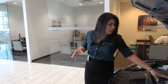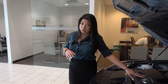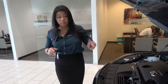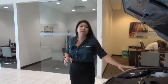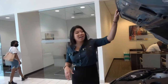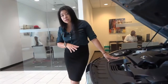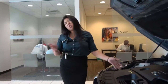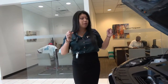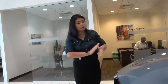This is the VC turbo engine. VC stands for variable compression engine. It is a 4-cylinder engine, but it has the power of a V6. That basically means you still get 268 horsepower with 280 pounds of torque, but you have the fuel efficiency of 22 miles to the gallon in the city and 28 on the highway, so you average about 25, 26 in this car. As I said, you have that power, but you still have the fuel efficiency. Let's go ahead and close this here.